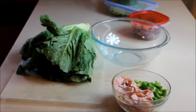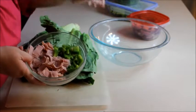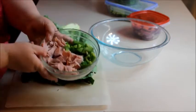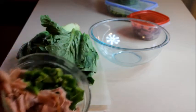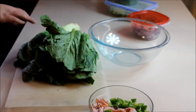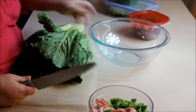Okay, so the next thing I'm going to work on is cutting up some of this romaine. Off camera, I did take some of those bell peppers I chopped up, chopped them a little bit smaller, and I diced up some lunch meat ham. This is going to be just for my salads in the jar that I'm going to throw together in just a few minutes. But first, we have got to cut up the lettuce. So let me find my large knife again that I set aside and get started on that. So here we go.